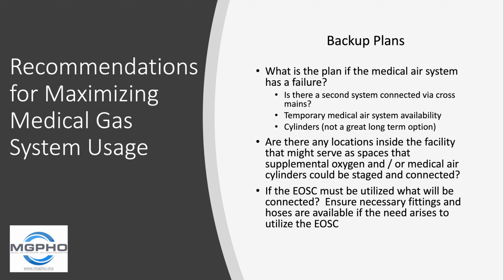And then if the EOSC must be utilized, what's it going to take to connect to that EOSC? Is it a 1-inch inlet? Is it a 2-inch inlet? Are all the bushing reducers that are going to be necessary available? All the other fittings? Just ensuring that the facility has those, so in an emergency situation, you're not looking for fittings.